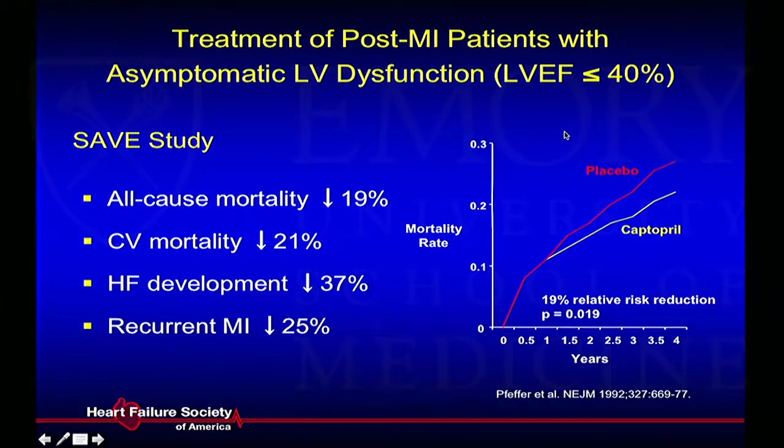And after this started the ACE inhibitor era in therapy in chronic systolic heart failure, the next study was really the SAVE trial, which is basically captopril after myocardial infarction. This was really designed by Dr. Mark Pfeffer when he was a postdoctoral research fellow in the lab of Dr.